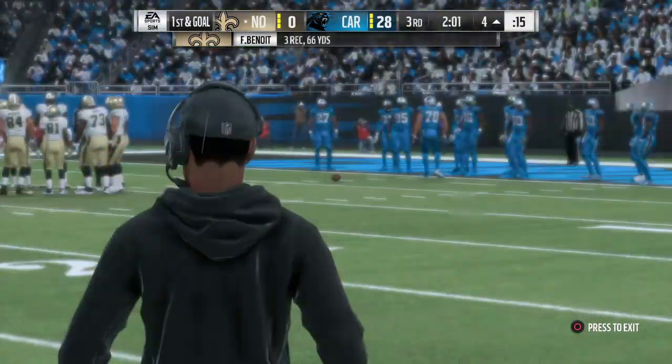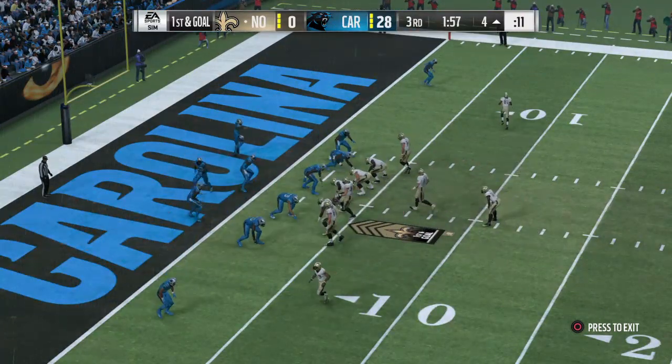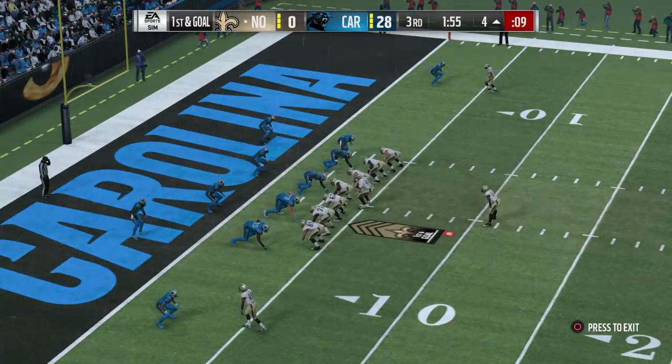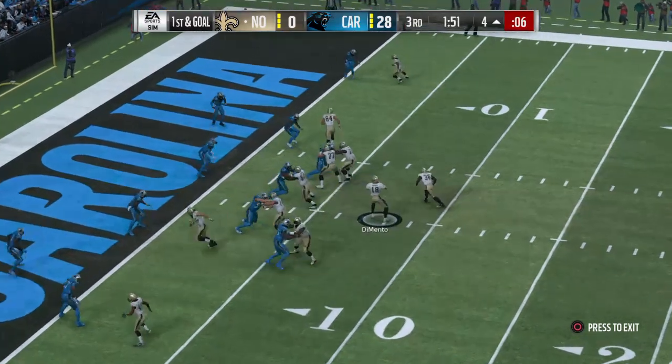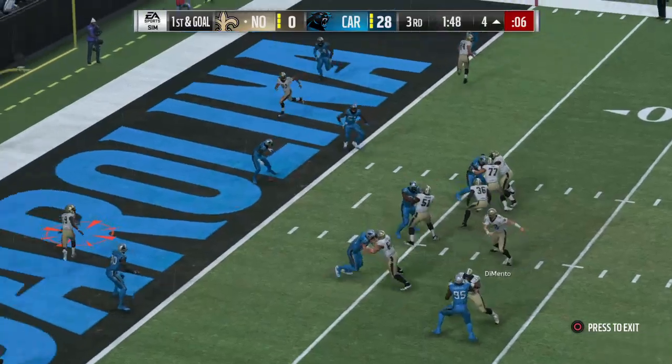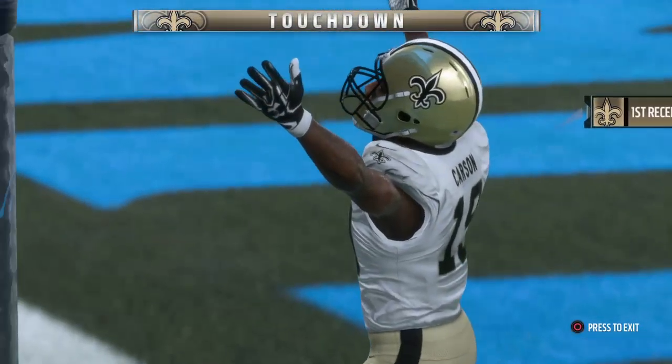Back-to-back nice gains. That one for 14 yards and another first. As far as tight ends go, this guy's not a speed burner. He's much more of an inline blocking type of a tight end. But how about this last play? Made a nice catch and picked up a first down. That's what impresses me. And he's got it. Touchdown, Saints.